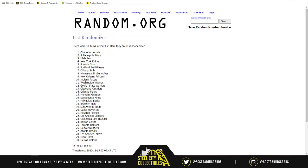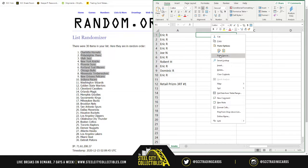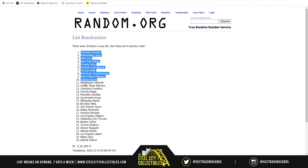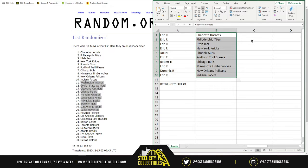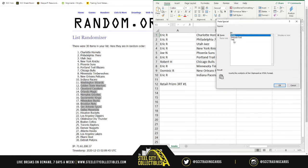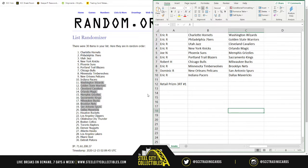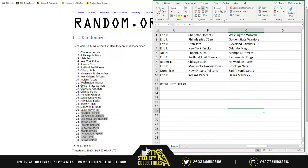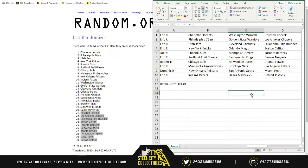Alright, starting off with Charlotte at top. Pacers at 10. Again, this is how every spot receives 3 teams. We split it up 1 through 10, 11 through 20, and 21 through 30. There you go, and the Wizards down to the Mavs. And then finally going to get the Rockets down to the Pistons. Alright, and print that off.